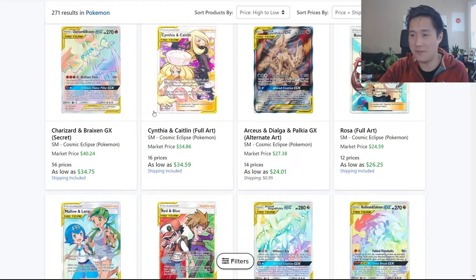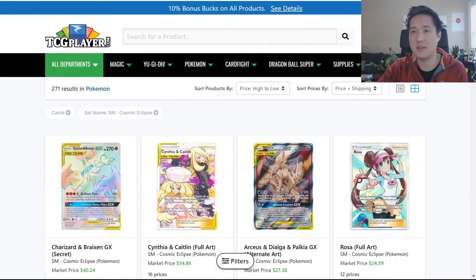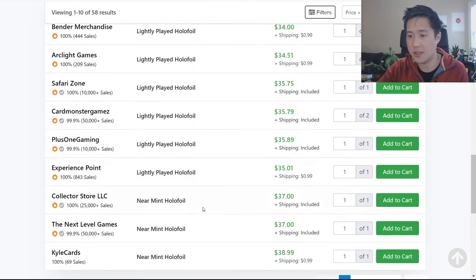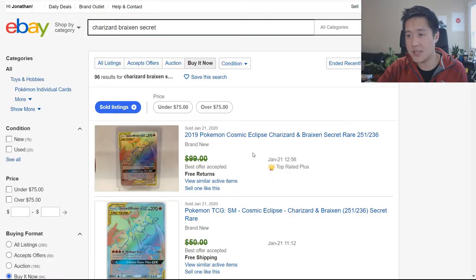Charizard is probably around 40, and then nothing has changed here. Nothing surprising. All right, well, we will look at the main card. So yeah, bid, actually these are light play. Let's find one that's near mint. Near mint will still go under $40 on eBay if you want some sold listings.